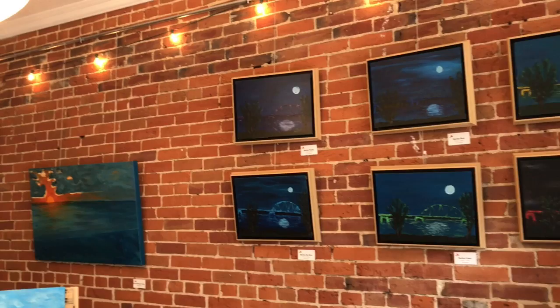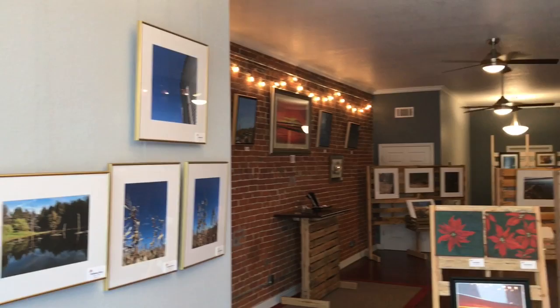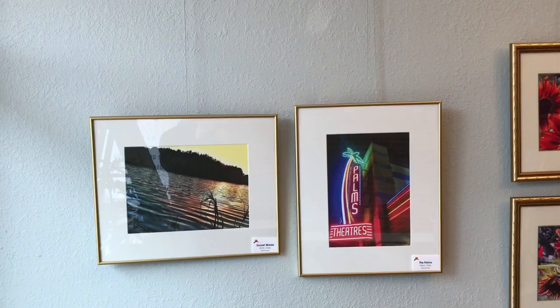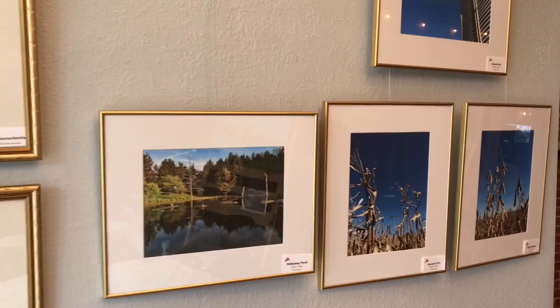We'll give just a big overview of the gallery first. It's a pretty cool space. Been open about a month and a half now. We got lots of great art. Much of this stuff, we've got lots of photos that range from local shots to scenery to beautiful flowers, all kinds of really cool stuff. It's a pretty eclectic mix of art around here.